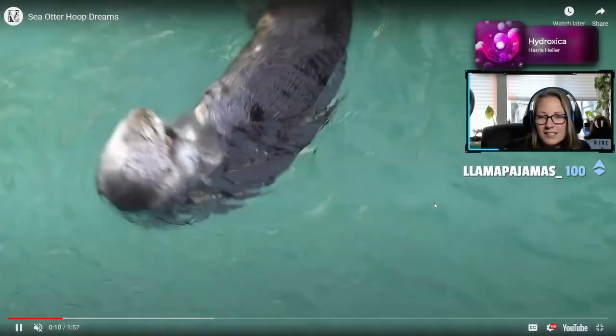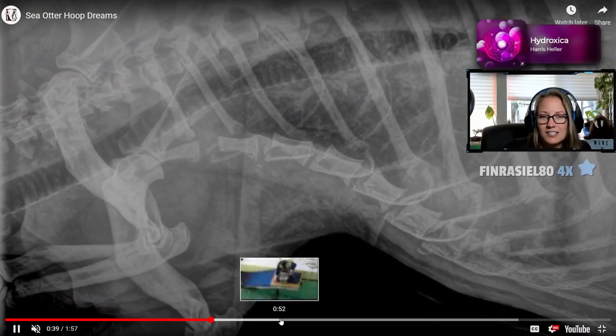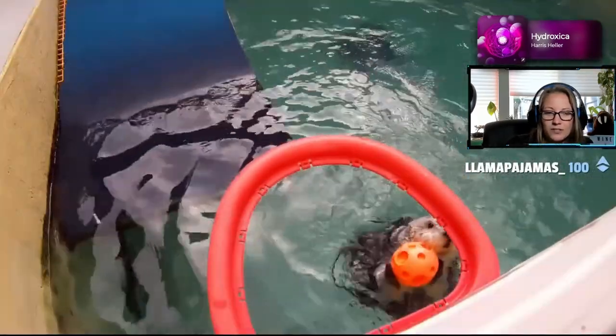A sea otter down at the Oregon Zoo was actually taught how to take a basketball and dunk it in a hoop as a means of helping it get that mental and physical exercise it needed to keep its joints nice and healthy. I want to say his name was Eddie, and he had elbow arthritis. So they taught him how to shoot hoops. This type of play and behavior helped that animal to live a longer, healthier, and more comfortable life.